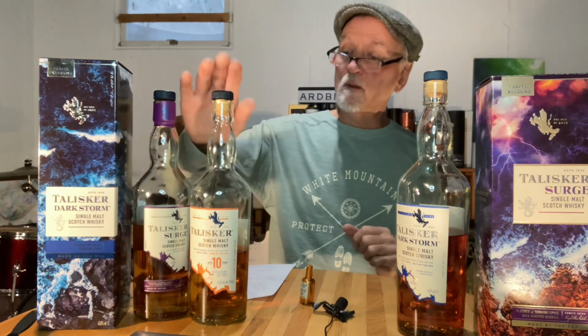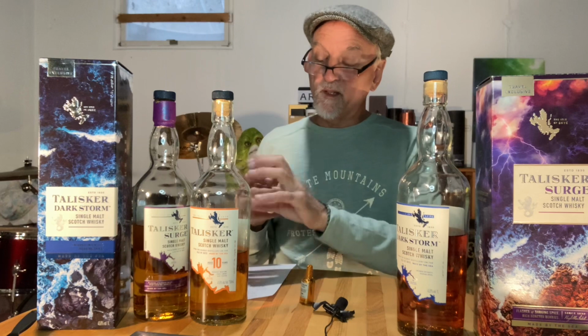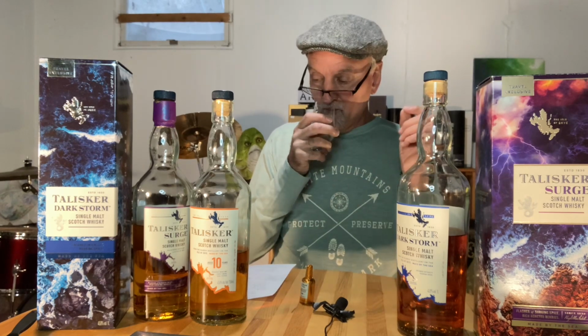Now, last but not least, the Talisker 10. The Talisker 10, I've always found, from my experience, to be a chameleon. Almost every pour, every time I visit it, it's always familiar, but it's a bit of a chameleon in that sometimes it hits my palate differently. On the nose, on the 10, you're getting that slight peat, slight medicinal.